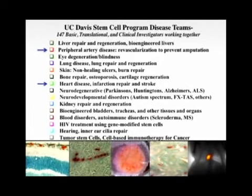We have a large program at UC Davis of people working on stem cell therapies. So these are the 15 different disease teams that we have formed, 15 different areas. These are made up of 147 basic, translational and clinical investigators working together. And we can only truly get to the best therapies if we do work together. So the basic scientists, we understand the stem cells, we understand what they do in the dish, but we'll never understand the disease. We need to work very closely with our clinical partners to even understand how we're trying to get to the best therapy. So tonight I'll be talking about things that pertain to our peripheral artery and CLI disease, revascularization to prevent amputation, also applicable to our heart disease and infarction repair team.